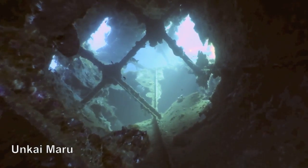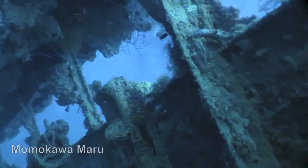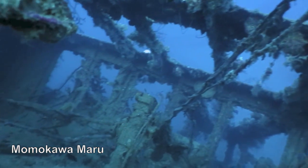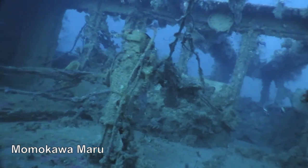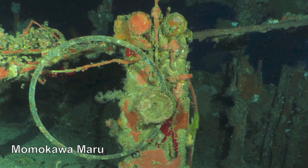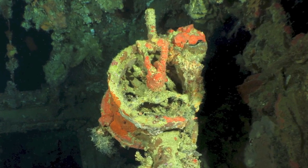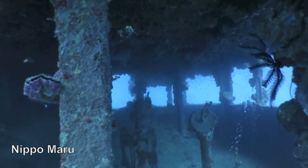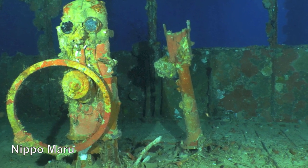Here, swimming through the chimney to the engine room. There are also very interesting wheelhouse swim-throughs you can do. We did it on 3 boats. You can see here that this is the wheel, and this is the telegraphs that they were using to communicate from the wheelhouse to the engine room. Here is another wheelhouse on the Nippo Maru. Again, very similar setup. There's the wheel, and there is the telegraph.